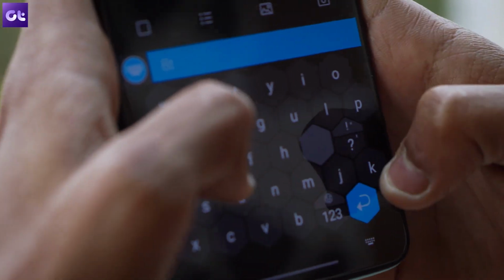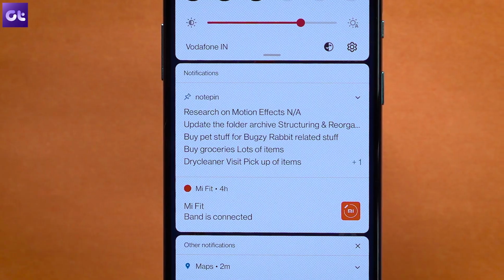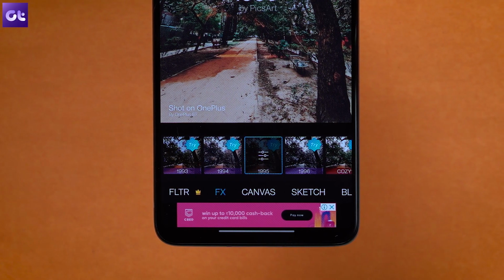These apps will help you type better, make your device look better, make your work easier, and even allow you to have some fun. This is Varun from Guiding Tech, and you're watching my list of 7 of the coolest and easily the best apps that you can download and install on your OnePlus 8T. Let's get started.